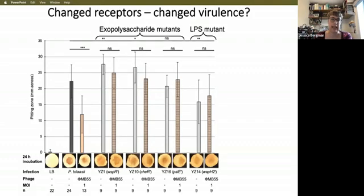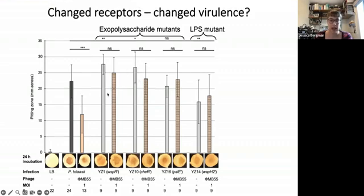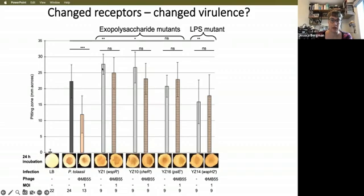This is quite complex, but it's essentially pairs. So if you look at the gray bars, they represent the pitting zone of the mutant bacteria, and the checkered bar next to them represents the mutant bacteria together with the phage that they are presumably resistant against. And you can see that they are actually resistant because there's no difference between them.